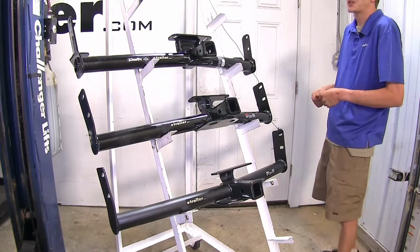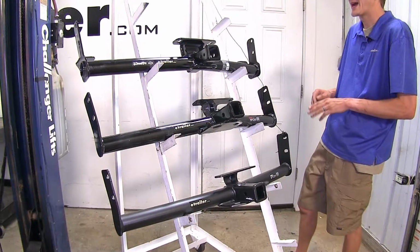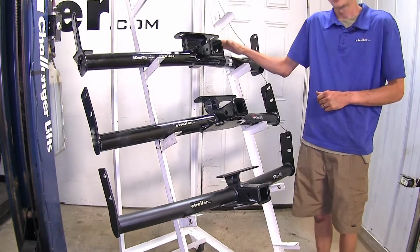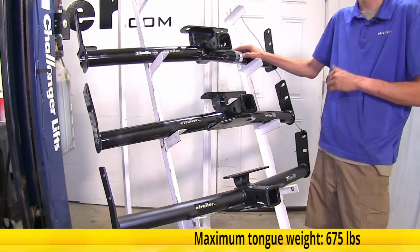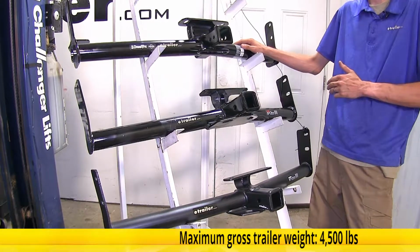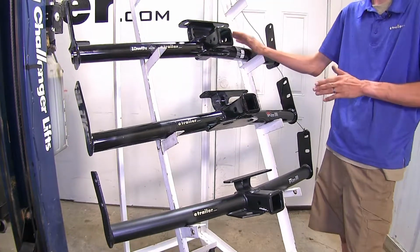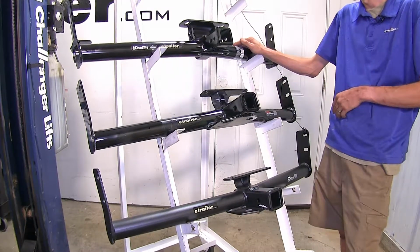The first biggest difference that we found between our three hitches here today is in regards to weight capacity. Our Draw-Tite hitch here at the top has a 675 pound max tongue weight rating and a 4,500 pound max gross trailer weight rating. And those numbers don't change if you're using it with or without weight distribution on your trailer.